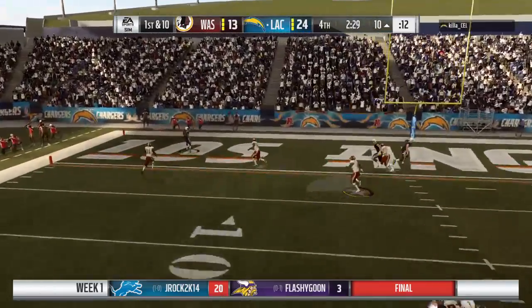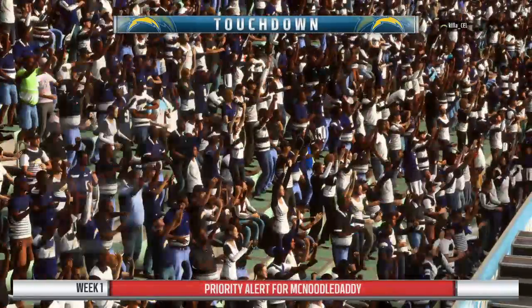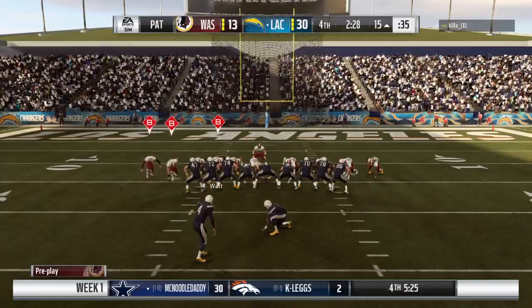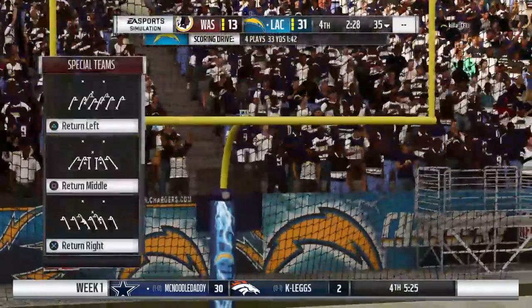Out of the gun, they'll look to throw. Got a man, it's Allen for the Charger touchdown. Keenan Allen from 10 yards out. And the Chargers are going to add on to their lead. And they're able to up the lead by one more.